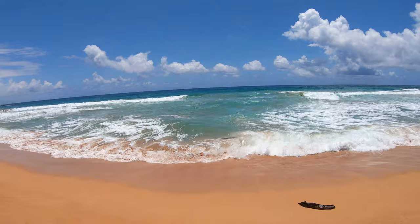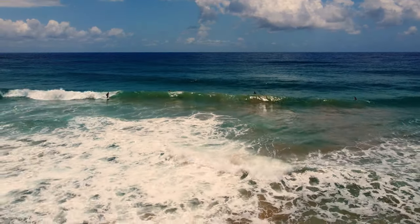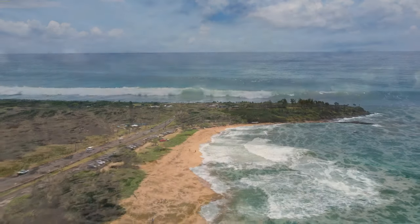Not all beaches are swimmer friendly. This one right here, north of Kapaa, is basically a surfer beach, but it's still beautiful to sit out here and relax.